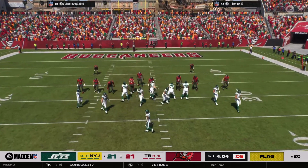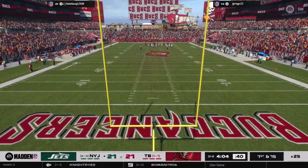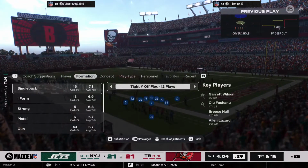Now whistles here, and a penalty. I think somebody moved early up front.